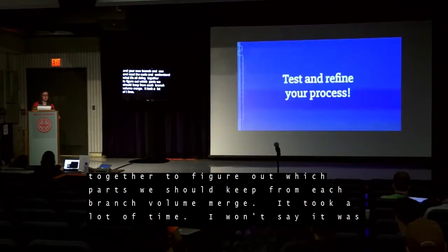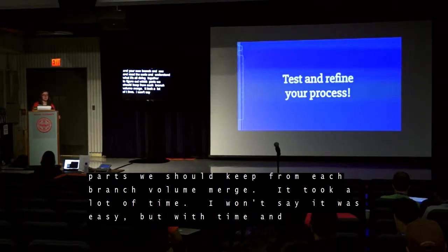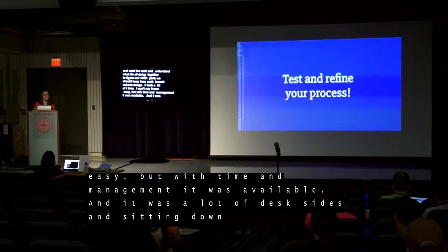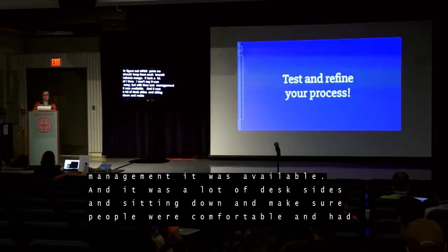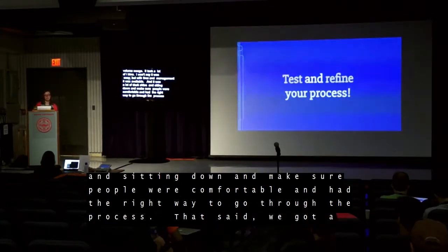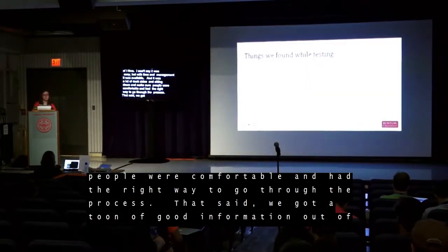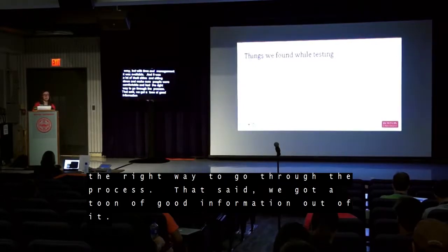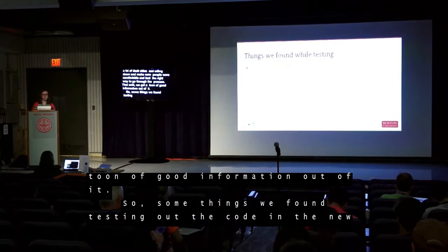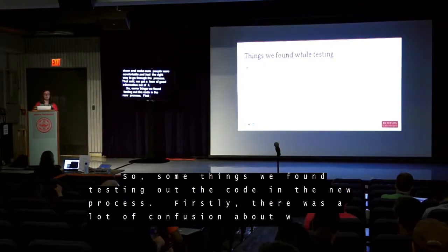The first project that we did this with, it was a lot of desk sides, and it was a lot of just sitting down and making sure people were comfortable and had the right support going through the process. That said, we got a ton of good information out of it. So, some things we found while testing out the code review process. Firstly, there was a lot of confusion about when to open and close branches.